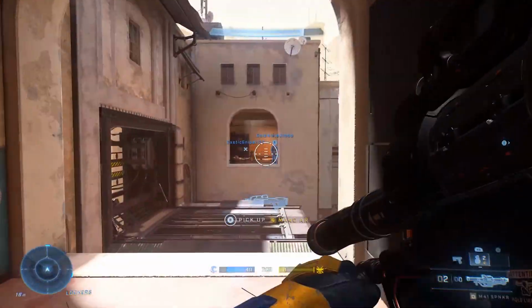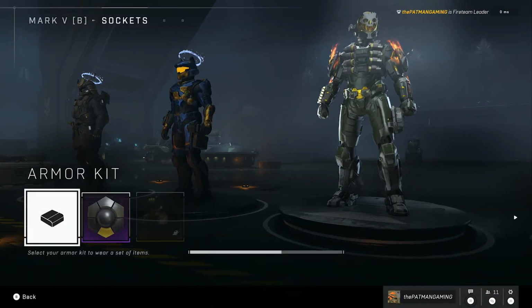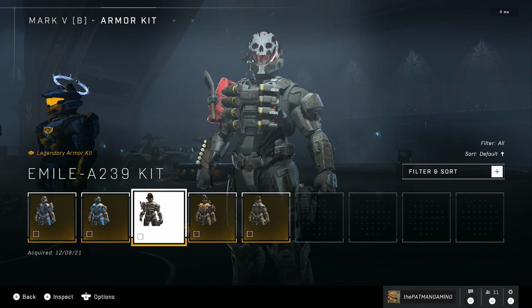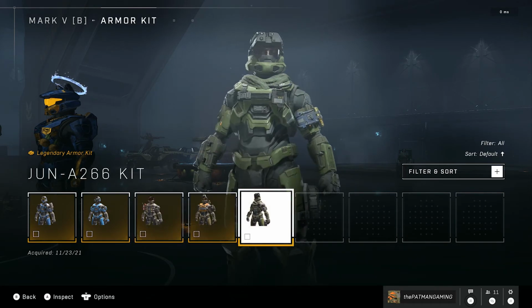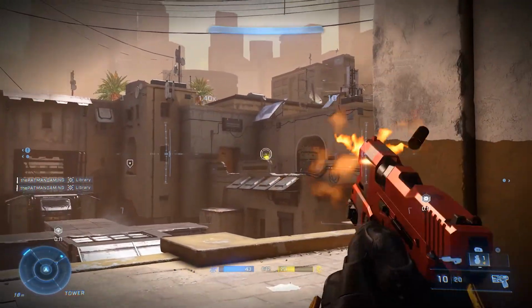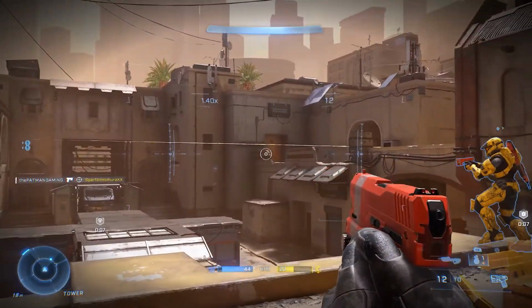Another piece of feedback is on the armor kits. So people want to be able to use the individual items within that kit with other customization content to create unique combinations. Kits were meant to give players a feeling of becoming a character, but 343 realizes that a lot of players would rather just have these separate pieces. So in a future update, they'll be changing the kit system so that it will allow players to sport individual items from their kits to use on their own personal Spartans.